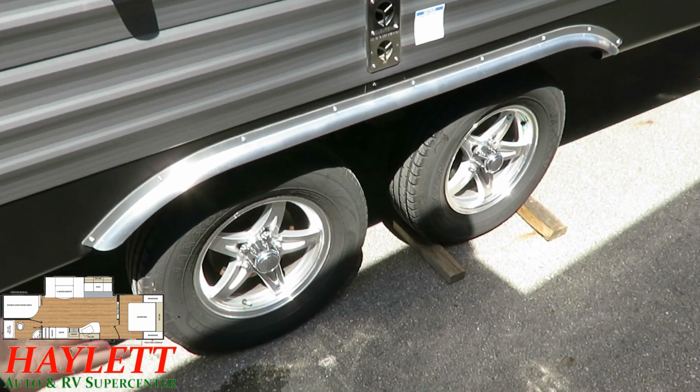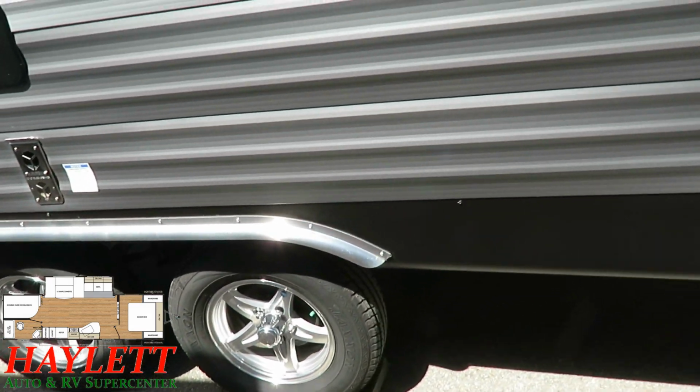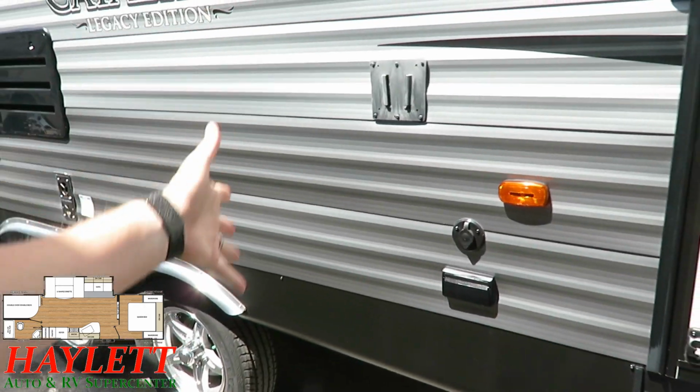Tires look good. Again, it's not old enough to have dry rot issues or anything like that. Aluminum wheels just sparkling here. I'm not so sure they didn't store this inside. Outside TV hookups as well.